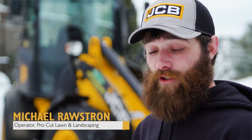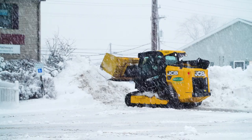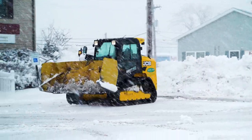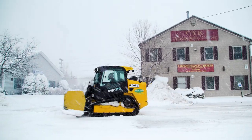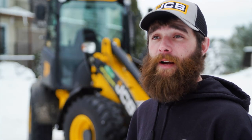We had just bought a JCB skid steer, the track skid steer, and really liked that. Through the years, we had a Case, we've had a Bobcat, we've had Volvo. I've driven John Deere's, Cats. I hadn't driven a JCB until we demoed one this summer, and we had it on demo, and we ended up buying that same machine.